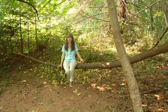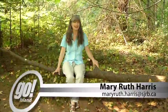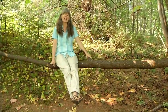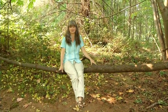This tree at Haig Brown is loved by all the children for this reason. They can climb on this branch and bounce for hours. They don't have hours to do it, but when they do have time, this is where you will find any number of kids. Now, when we come back from this short break, we will be at Spirit Square.